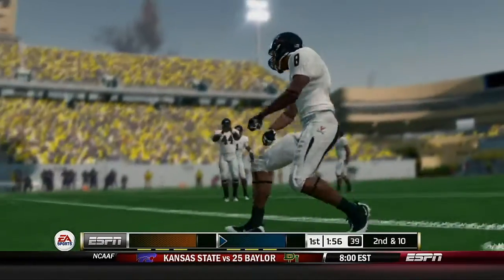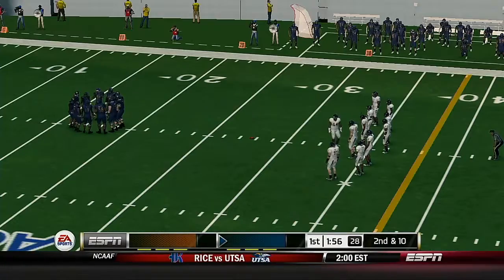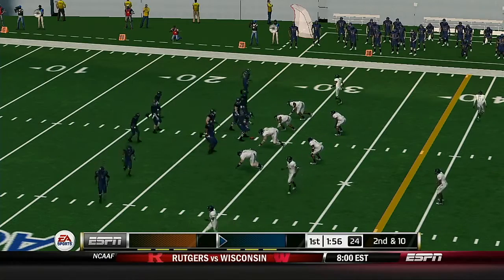Great pressure on the quarterback forced that incompletion. Boy, they really pounded him on that throw. From their own 28-yard line, it's second down.